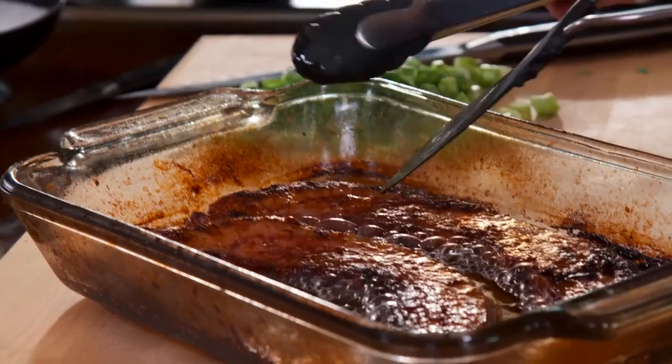This is pork belly perfection. If it wasn't Thanksgiving, I would just grab a piece of bread, dice this up, add some avocado, and done.